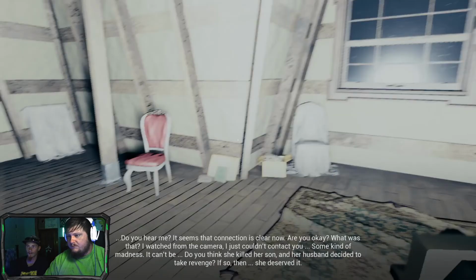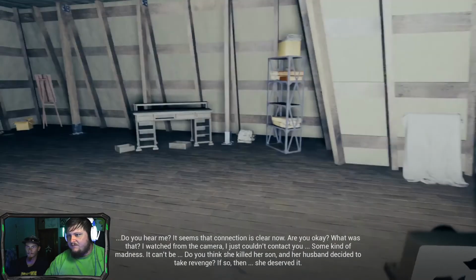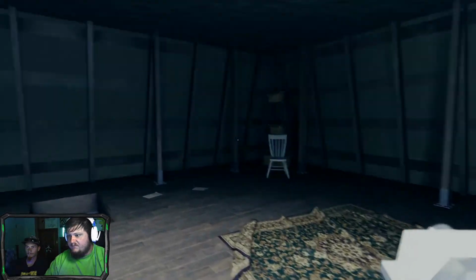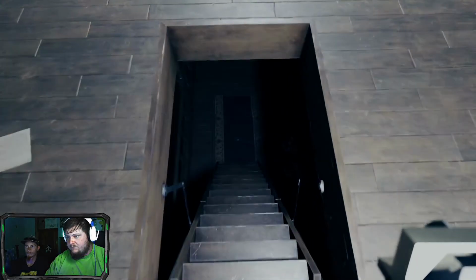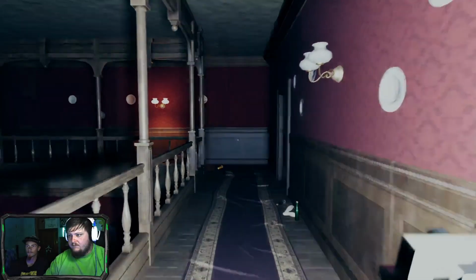God, man, every time you look at that chair, it looks like someone's sitting in it. It seems that the connection is clear now. Are you okay? What was that? Okay, so there's nothing else up here. Hey, the pictures are missing.